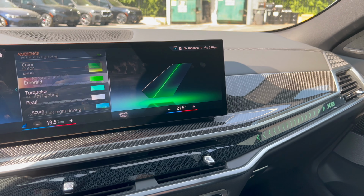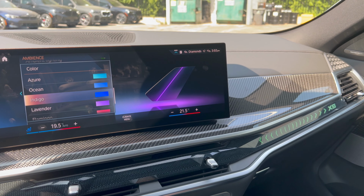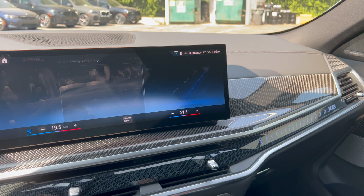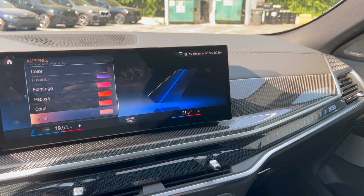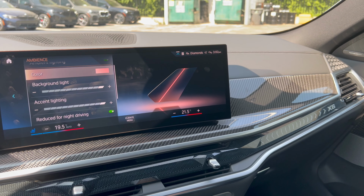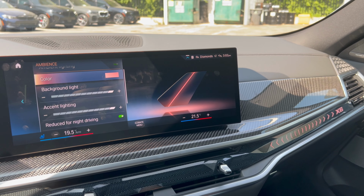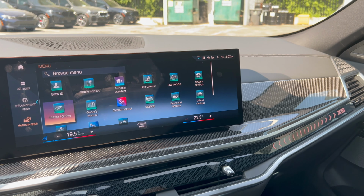We have 15 different colors to choose from. I believe it's 4 different blues or 3 blues and a turquoise. So much range on the ambient lighting. There's even a rose and a coral and a red. So many adjustable options that you can get compared to BMW's iDrive 7 system before this.